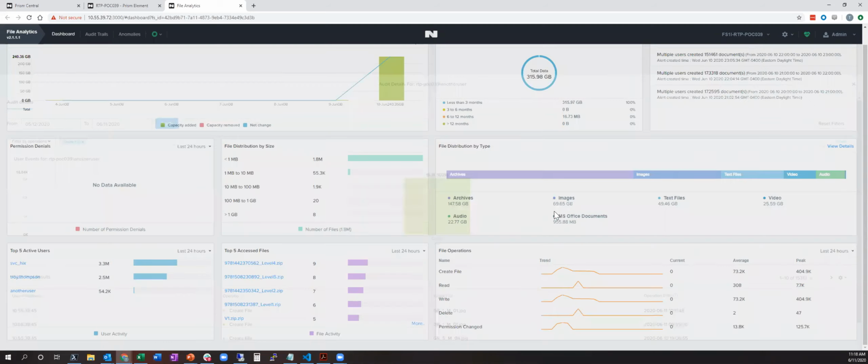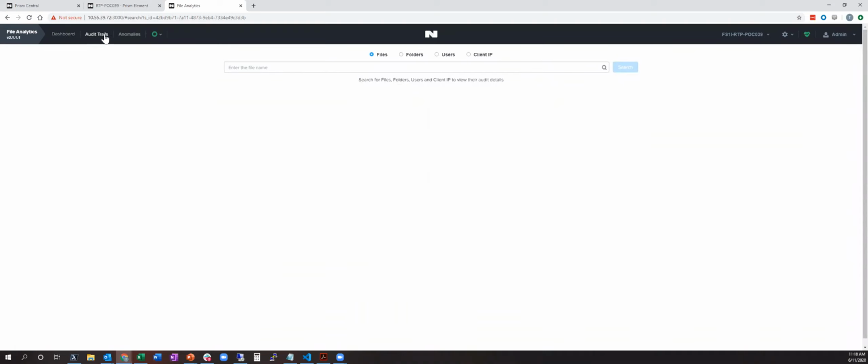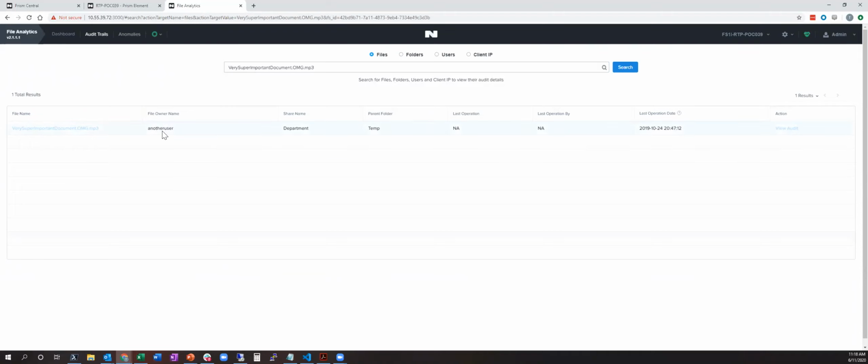All right. Another very important aspect of this is, like I said, those audit trails. I can come into this audit trail and find out exactly what is going on based on files, folders, users, or even down to the client IP address. I know you've probably had that user who said, I lost my very important file. I don't know what happened to it. It's gone. I need it restored. Well, you can come in and ask, what was the name of the file? It's called very, very important document. I can find out what it's doing. I look at it and say, oh, it's yours. It's in your department share. Oh, and it looks like you've placed it in a temp folder. Is that where it belongs? Well, no, but I can go find that file and move it back for them very quickly.